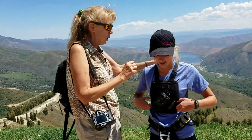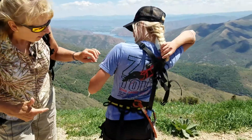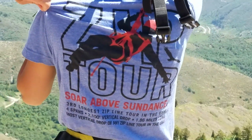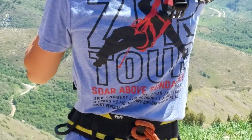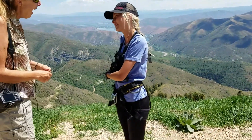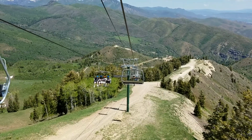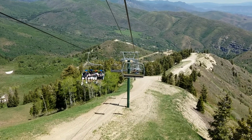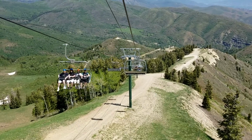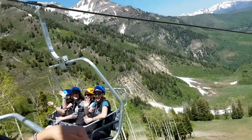Well, I know you said, in case you forgot anything, I was to turn you around. You can zoom in now on Allie's shirt. There's all the information you need to know to come up here and zip line at the summit of Sundance. Allie, thank you so much for your time and your stories. We thoroughly enjoyed it. Are y'all gonna zip line? Yeah. Awesome! Have fun!